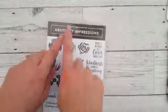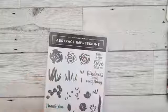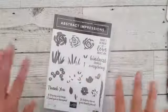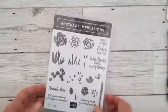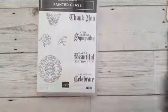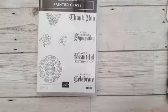So that's the abstract impressions, and I think you can expect to see lots of projects from me with this stamp set and these dies, as long as it stays in the catalogue. I think this is going to be one of my new favourites. But next, we're going to move on to the suite that Fran mentioned, which is the painted glass. Okay, we're even on the votes for the different colours, green and blue and red.